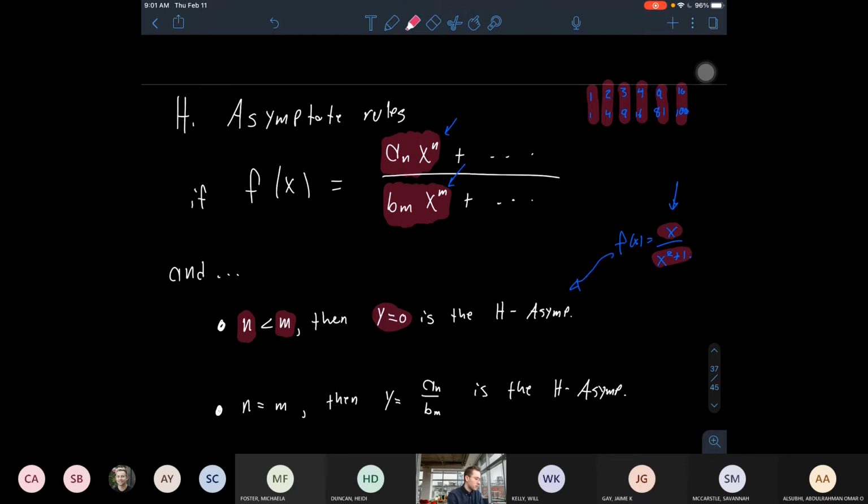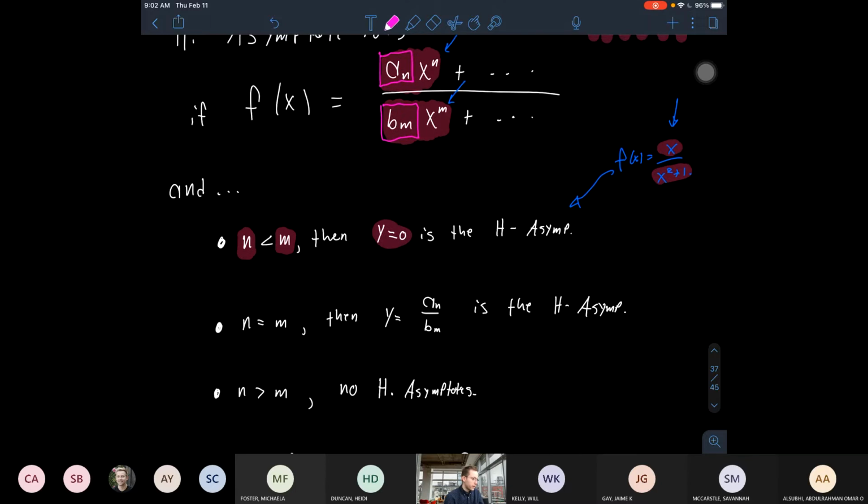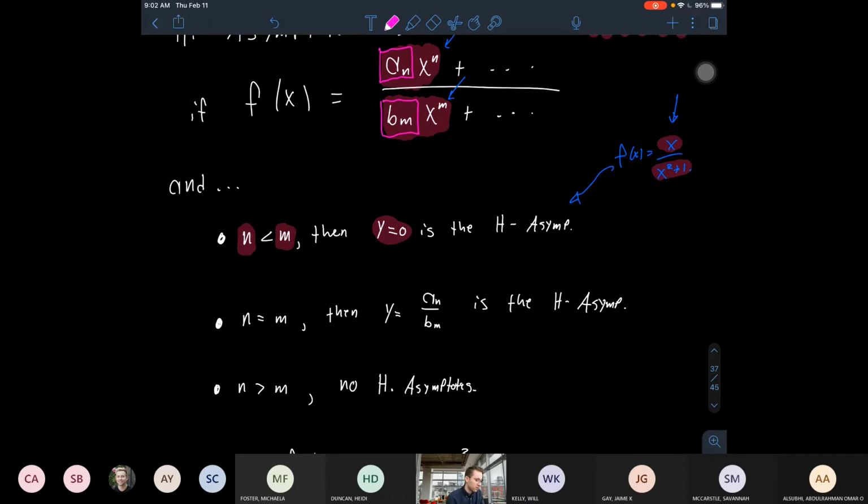The next rule says what happens if the numerator and the denominator have the same power. If the numerator and denominator have the same exact power, then the horizontal asymptote is given by the ratio of these terms, an and bm. We just take the leading coefficient of the numerator, divide it by the leading coefficient of the denominator, and that's going to be our horizontal asymptote. And finally, if n is larger than m, then we don't get any horizontal asymptotes.